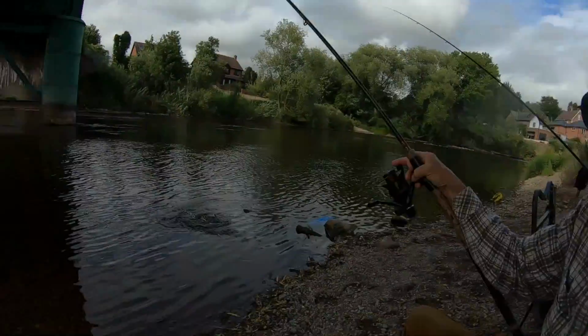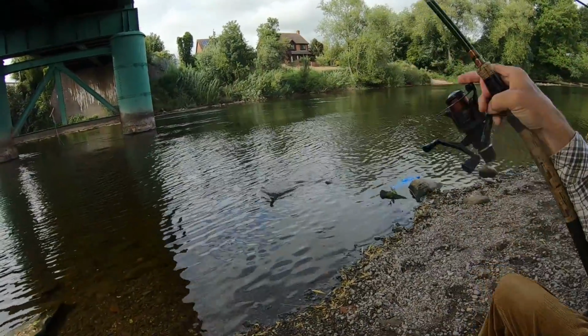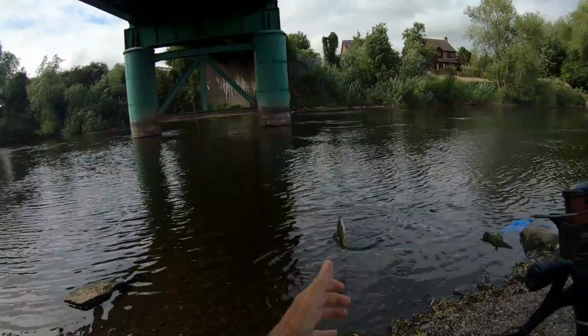I've got another barbel, guys. A miniature version, small version. Here he comes.